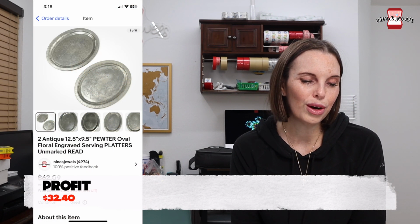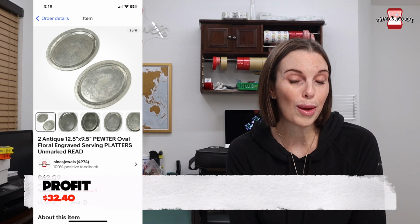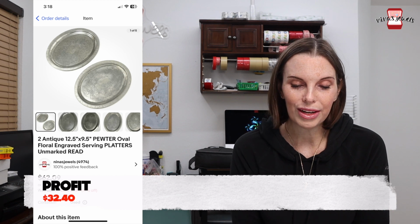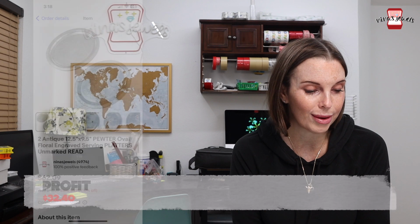Okay, next up was 2 antique pewter oval floral engraved serving platters. These were actually gifted to me by a friend to sell, so we had no cost, and they sold for $55.18 on offer to buyer.